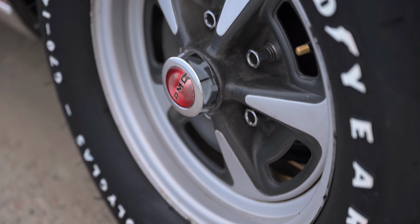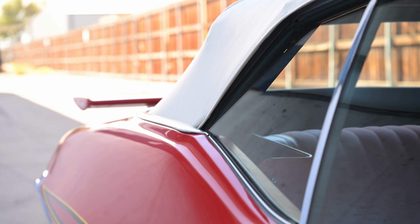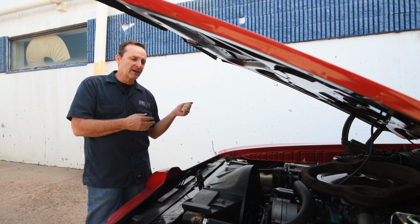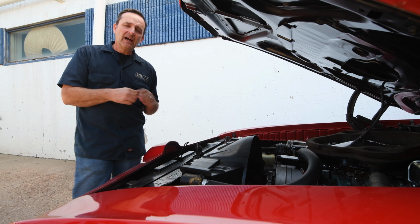It had quite a few good options, such as air conditioning and cruise control and the decor group, red interior, white convertible top. This still has its original convertible top. And then, of course, the 455 engine, and like I said, just 3 of them, and only 2 that are known to exist. So this is a really special car here.